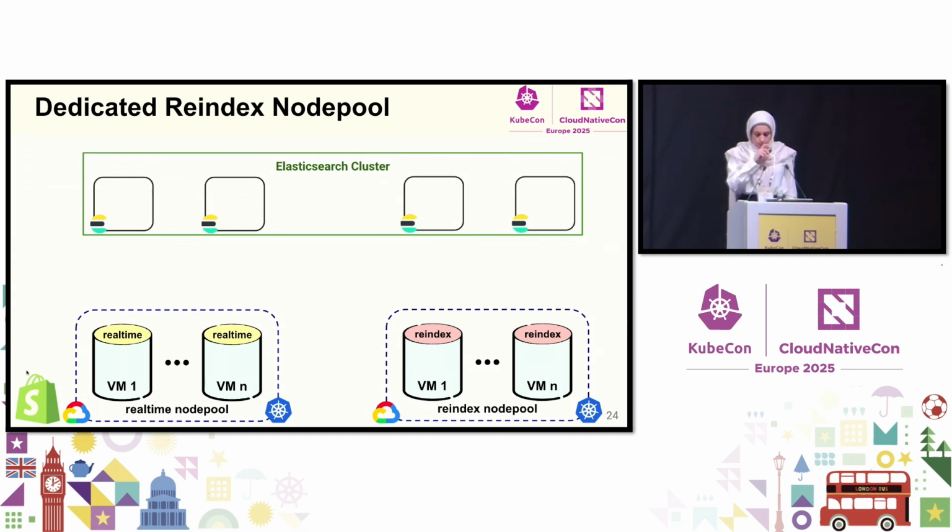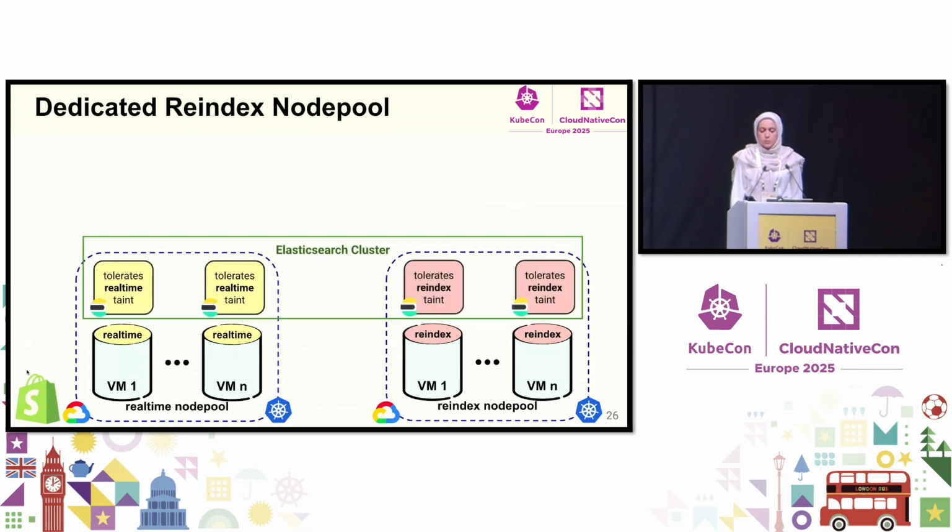Just as a quick refresher, a Kubernetes taint is a mechanism that allows a node to repel a set of pods. Taints are applied to nodes, and they work together with tolerations, which are applied to pods. The primary purpose of using taints is to ensure that certain pods are not scheduled on the wrong nodes. So giving the reindex and real-time toleration to pods will ensure they get scheduled on different node pools, which will provide the first step towards isolation of reindex and real-time writes.